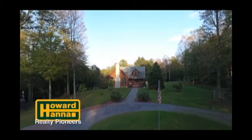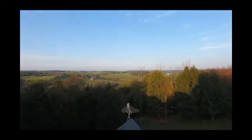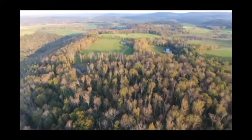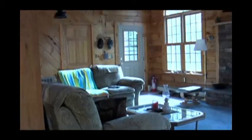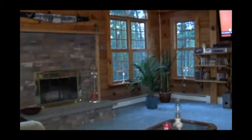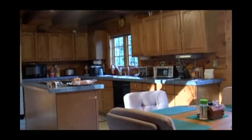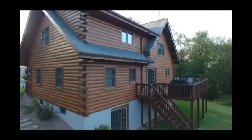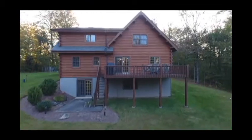This distinctive log home on a private bucolic 45 acres of God's country is surrounded by stretches of forest and fields. As you enter the home from the enchanting covered porch, you walk into the great room with a fieldstone fireplace and a loft. The open layout takes you to the bright kitchen with an island to eat breakfast at. Then, a set of French doors lead to the second story deck overlooking the nicely landscaped open backyard.